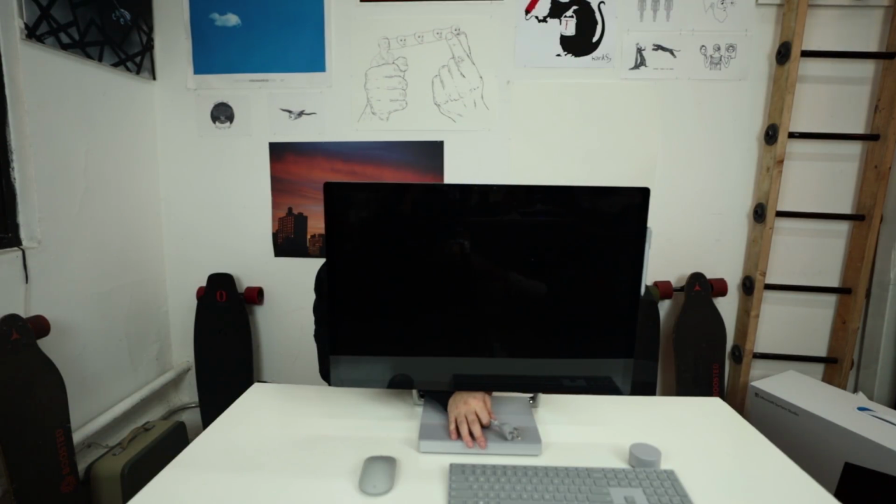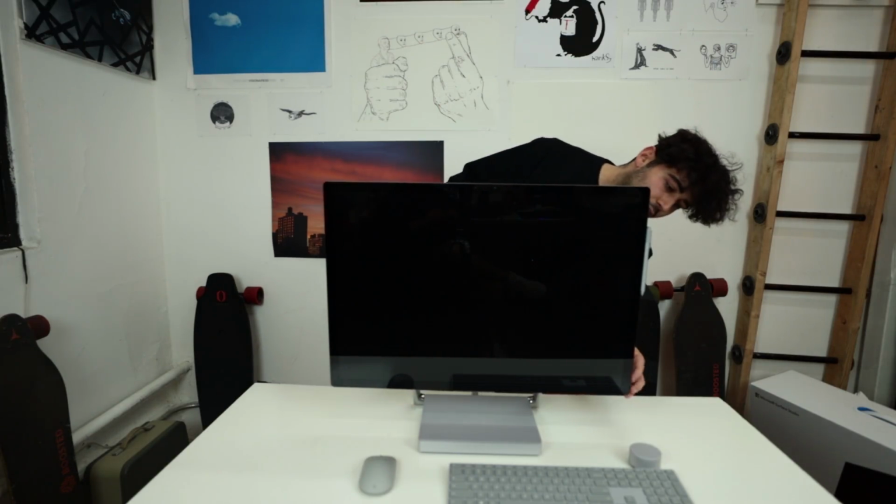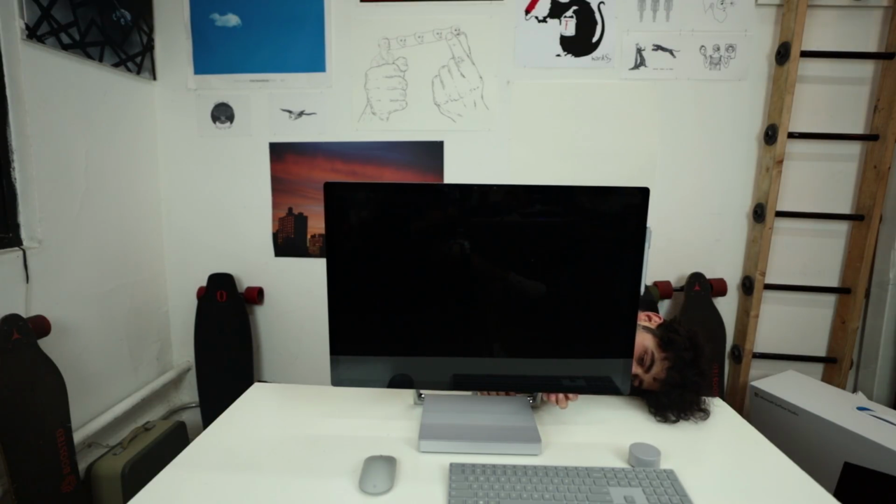All right, let's power this sucker on. And it's really nice. Cable management will be good because it all feeds out the back. There's nothing, no ports, nothing on the display itself. There's a power button over here, volume rocker over there, which is actually a nice touch. And then I believe that's a speaker grill.